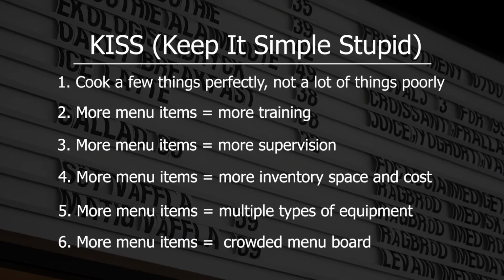Number 6, if you have 30 different dishes, you'll have to use much smaller font for your menu board. You may not have space for pictures. People passing by won't be able to read anything, and everything will just look extremely crowded and dense.